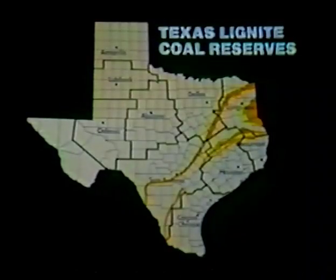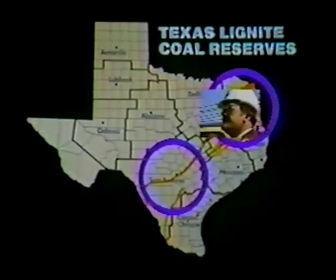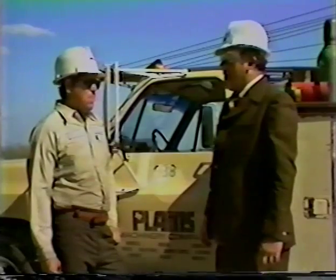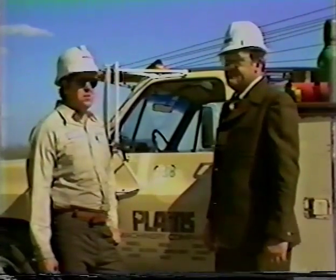Texas lignite reserves begin in the northeast section of the state and extend to the Mexican border. Both the Longview and the San Antonio Plains branches are ideally suited to provide equipment and support for the industry. Eddie Eisenhower in Longview has spent over 20 years in the heavy construction equipment industry. He and his staff have worked with local mining companies, providing the needed support in service and parts availability.